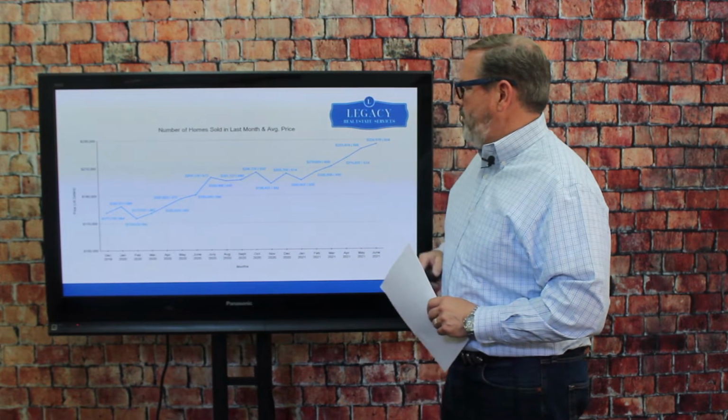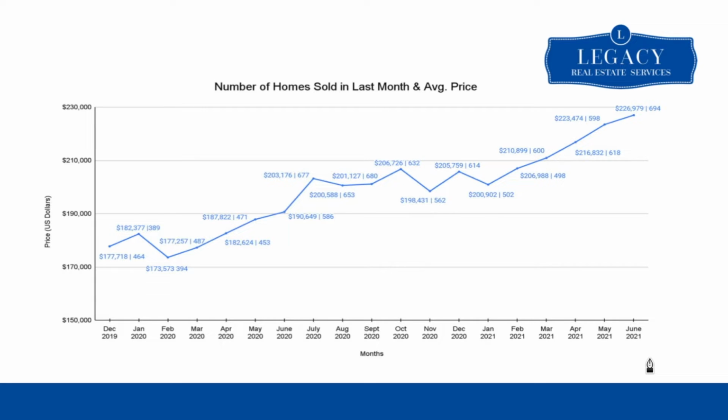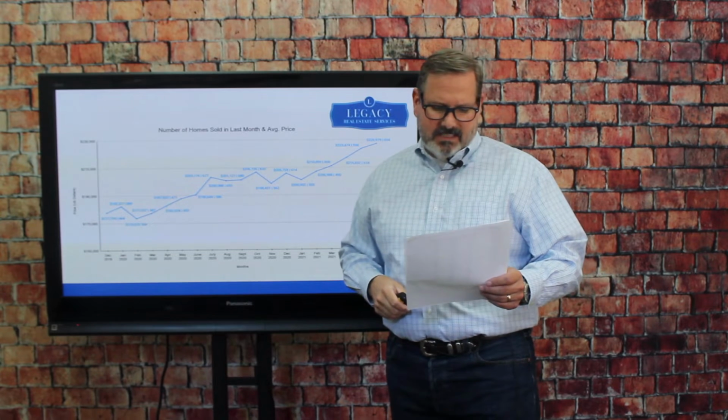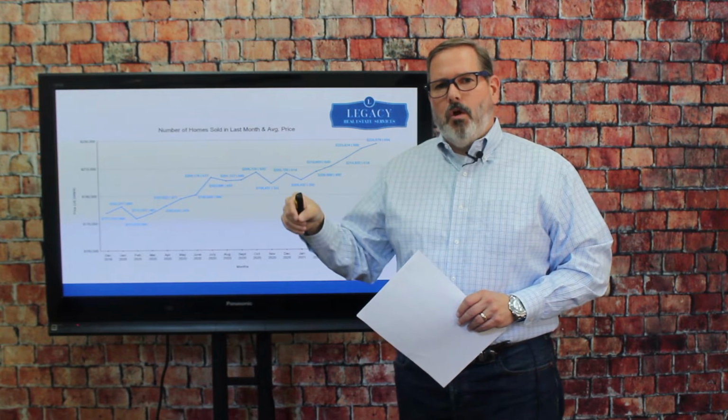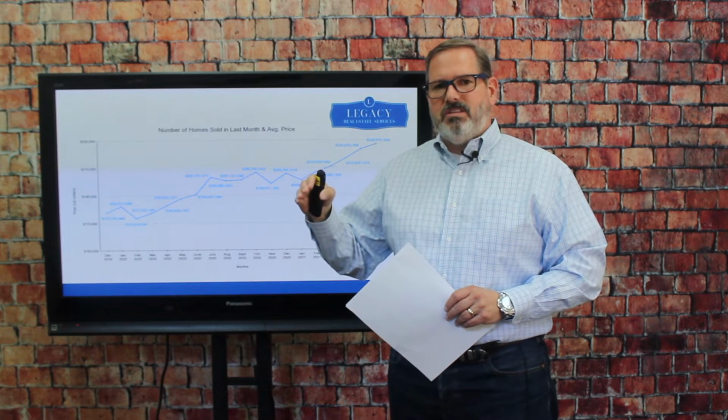Now moving on to the number of homes sold last month. Again, it was 694 homes, and they sold at an average price of $226,979, and that is a 19% increase year over year in that price of the homes sold. So that's a big increase that we're seeing.